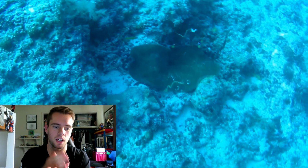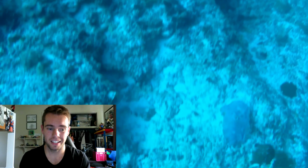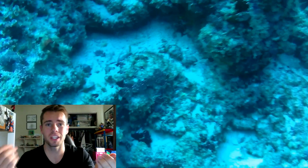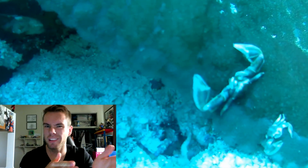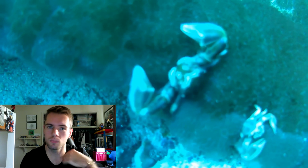Now these crabs have what is called a commensal relationship with the anemone, and that just means that they get protection from the anemone, but they can also feed, and the anemone is unharmed. So it's basically a one-way relationship type of thing. You know, it's just using the anemone.